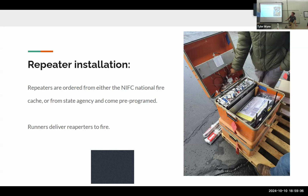And if you're curious how they get there, there are people called runners. It's kind of weird because I was asked to get some of the equipment, and it's just a guy with a Prius with like $10,000 of radio equipment in the back of his car. It's people who do odd jobs for hire, and they run them over to the fires. They can ship these out within 24 hours, and they'll be at your location.